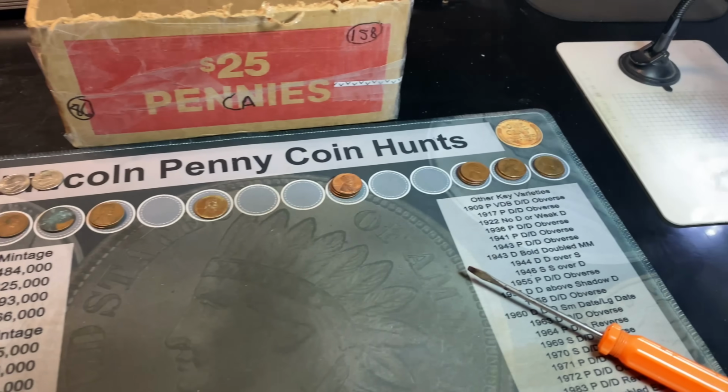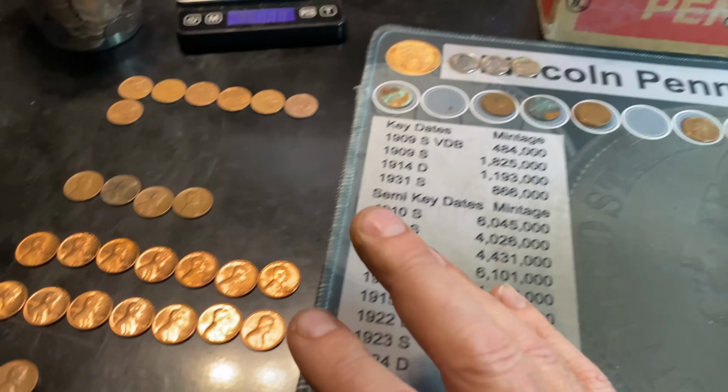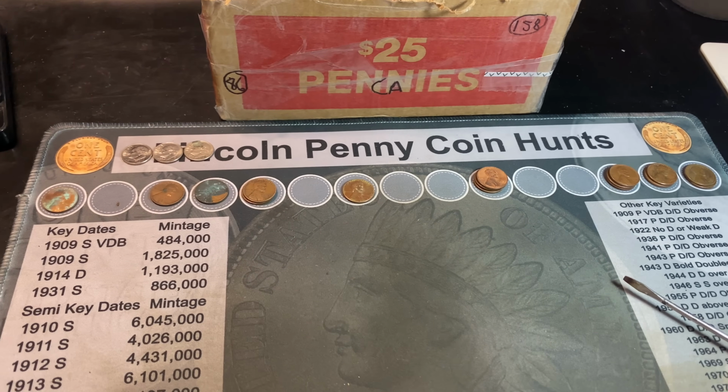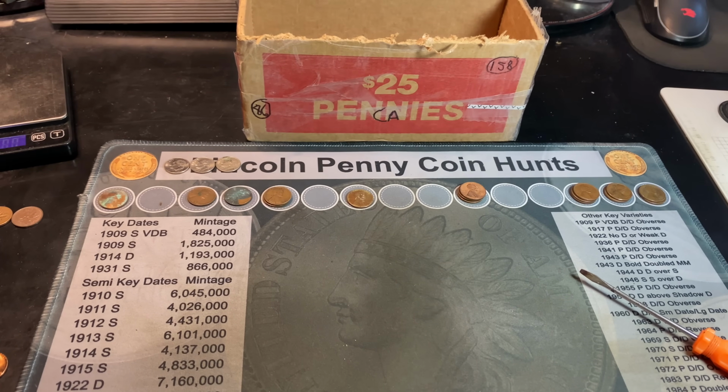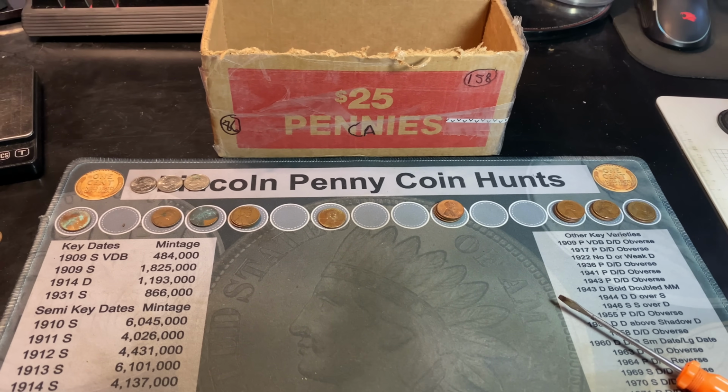I don't think we're gonna have anything for the album as far as additions, but maybe, just maybe, we have an upgrade. We'll have to see. Let me go ahead and compare the finds to the book, and I'll come back with some final thoughts and to show you if we had any upgrades or additions.